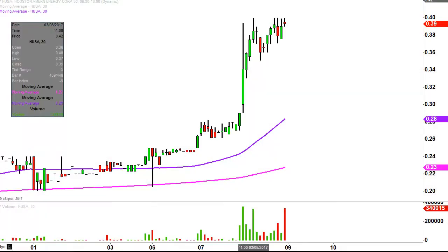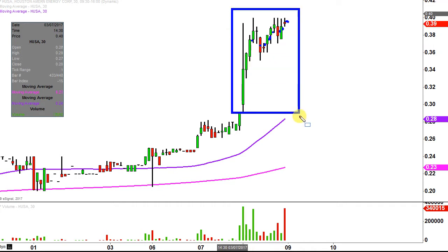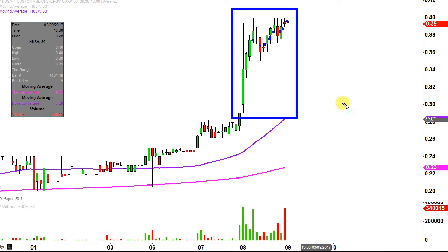We will take a look at the 30-minute time frame. Real quick, what do I mean by 30-minute in case maybe you're new to charts? Instead of each one of these candlesticks representing 1 day's worth of price action, which is what you would normally see, each one represents 30 minutes. So while this here may look like several days worth of time, it's actually just today's price action broken down into 30-minute time slices.